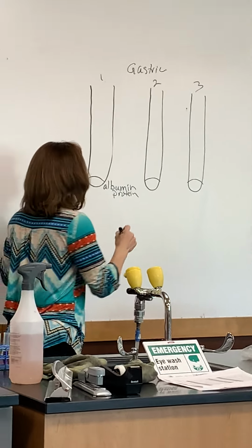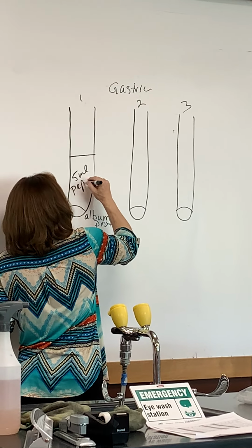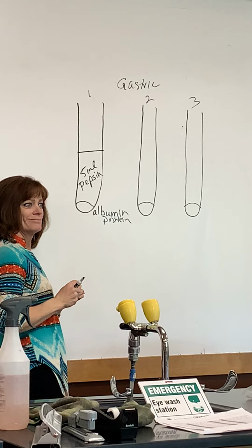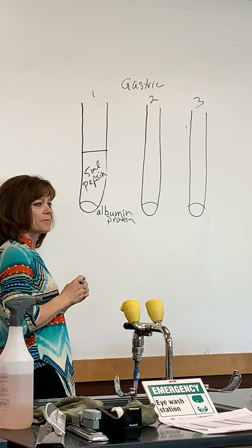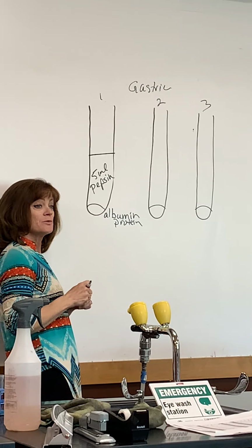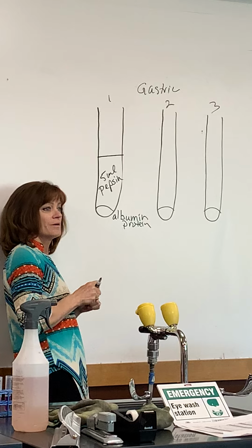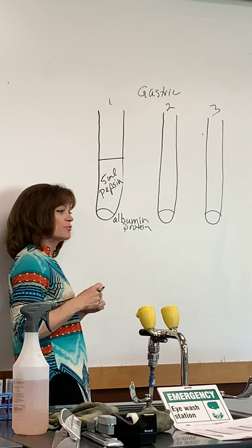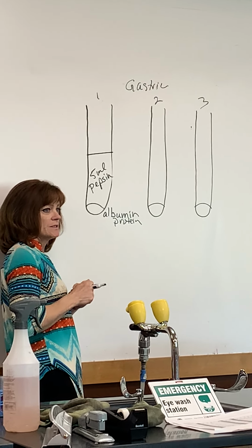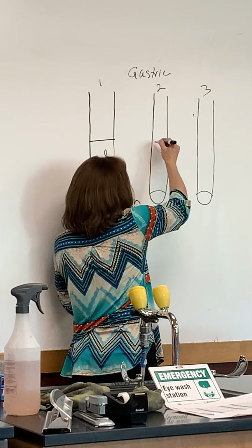What did we put in test tube 1? Pepsin, 5 mils of pepsin. What is pepsin? We talked about it in lecture yesterday. It's an enzyme that does what? Digestion. What kind of digestion? Protein. It digests proteins. Pepsin is a protease secreted in the stomach. Right? Okay.